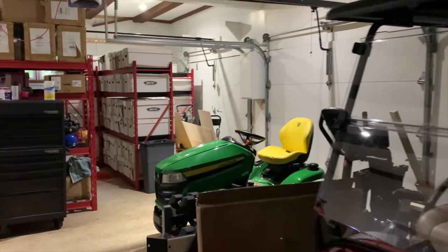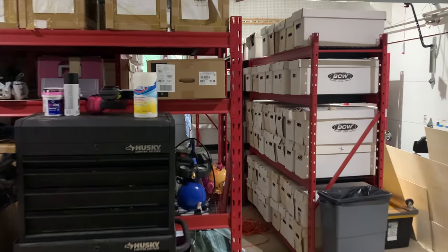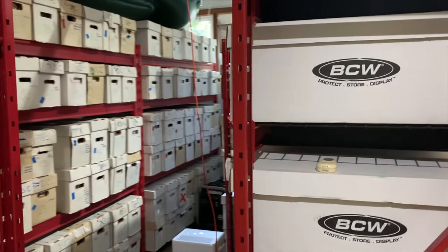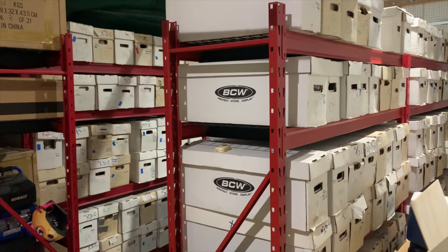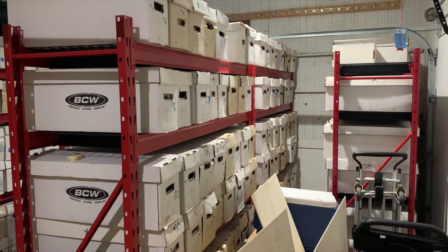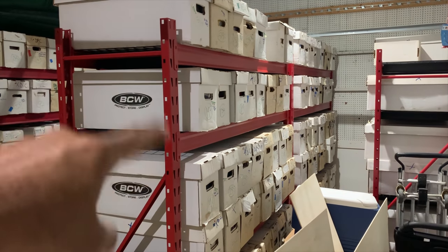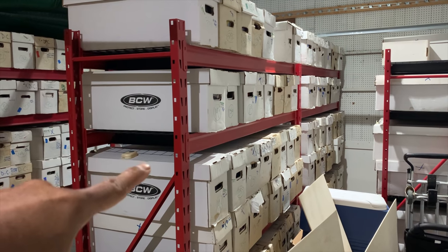You can see the golf cart we picked up as well as the John Deere lawnmower. But more importantly, the 100K collection is stored in here as well. This was a bear, let me tell you. The big priority for me with getting the collection here was to get it off of the floor. So we very quickly set up these racks. And I think there's 10 or 11 racks in here right now.